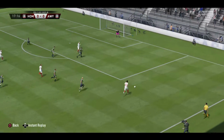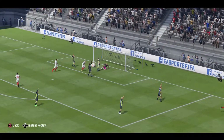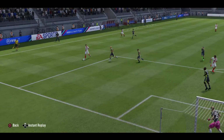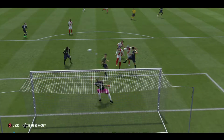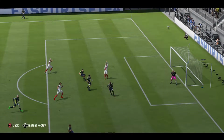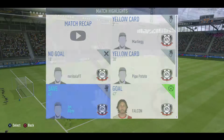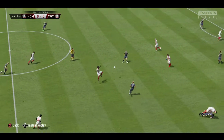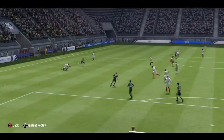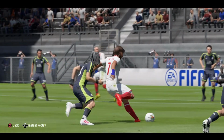Played forward, a bit of menace in this attack. And the cross goes towards the far post. And it's a goal here. Oh, it's an offside decision. Well, the players can't believe it. Good piece of work by the goalkeeper to turn that away from danger.